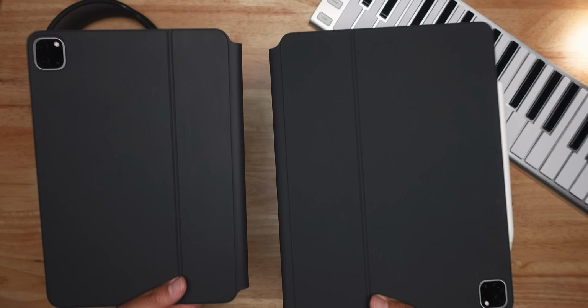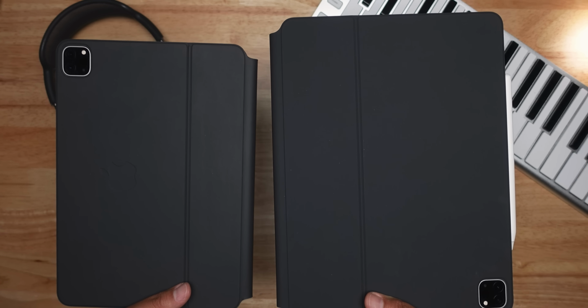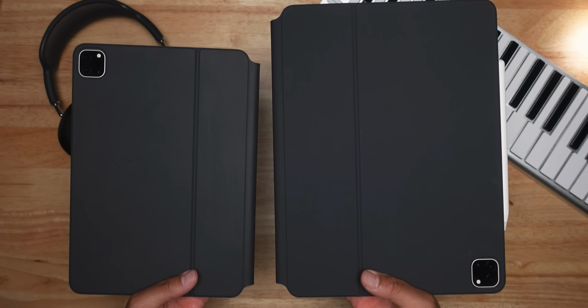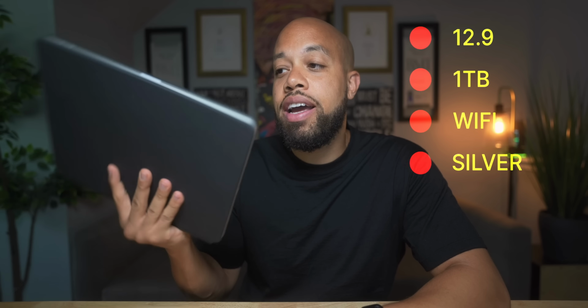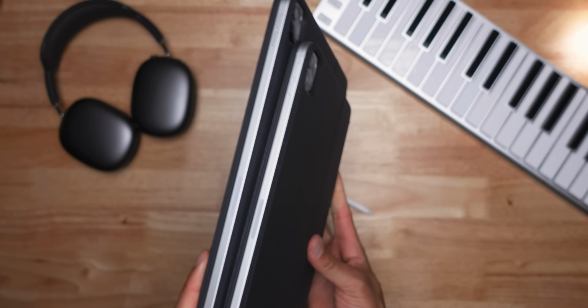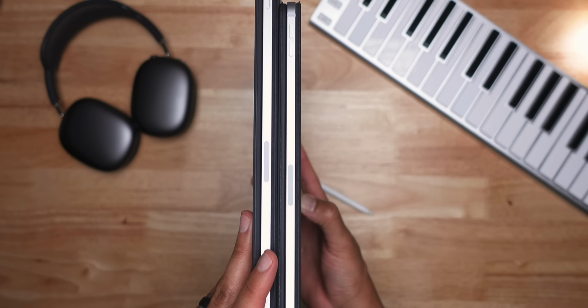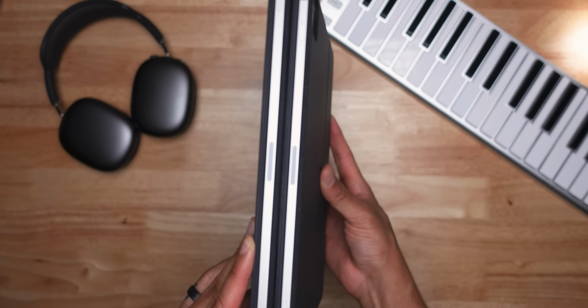Let's get into it. So initially, I can tell coming from the 2020 11-inch that this is significantly heavier than my last year's iPad Pro. And I know that a lot of it is the size, right? I got the 12.9, 1 terabyte Wi-Fi in the silver variant with the Magic Keyboard. It's definitely heavier than I expected. I know it's only a little bit heavier on paper, but in real life, coming from the 11-inch to the 12.9 again, it's heavier. Let's just be real.